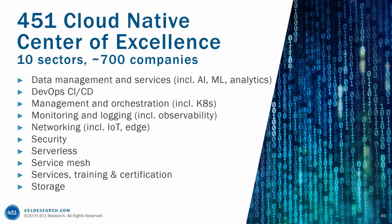So we're providing them with competitive ranking and rating of companies in these sectors via our Cloud Native Center of Excellence, which is a sort of a virtual channel which provides customers with a direct path to the experts in their fields.